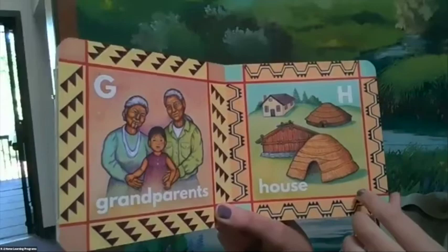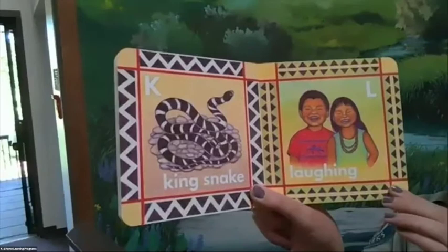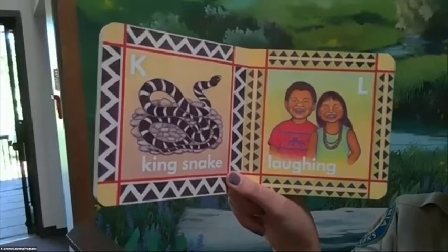I is for iris, J is for juncus, a type of plant. K is for king snake. Have you ever seen a snake before? Raise your hand if you've seen a snake. Remember, I told you, if you were with me since the beginning of the presentation, I said, now that it's gonna be summer, you have to be very careful in the meadow. You don't want to accidentally step on one of those big snakes. L is for laughing.